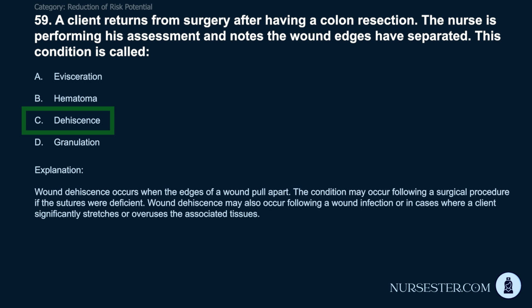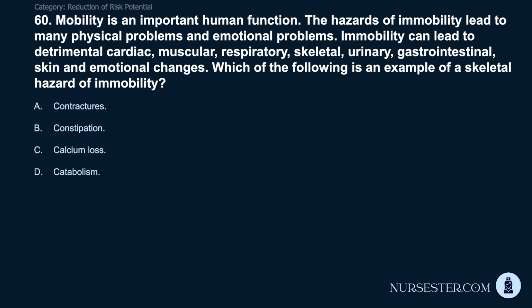The condition may occur following a surgical procedure if the sutures were deficient. Wound dehiscence may also occur following a wound infection or in cases where a client significantly stretches or overuses the associated tissues.